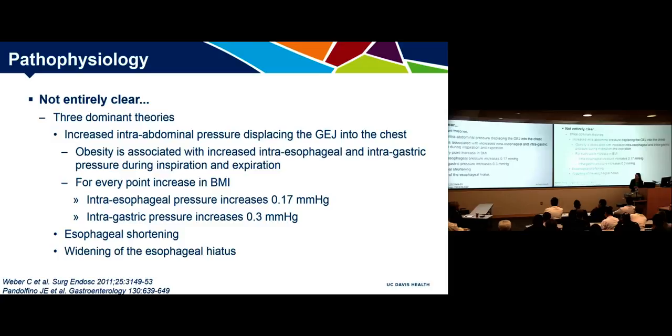So we know first that increased intra-abdominal pressure really contributes to displacing the GE junction into the chest. I think you see this a lot, especially in the United States. Obesity is a problem. A lot of patients with reflux, and PPIs are probably one of the most common medications people are on besides statins.